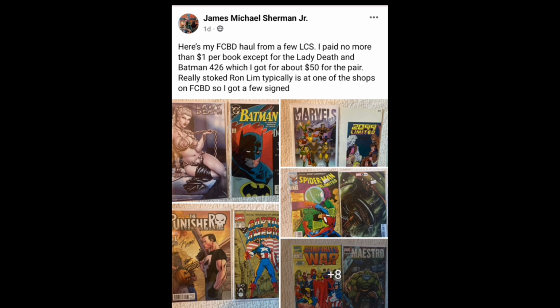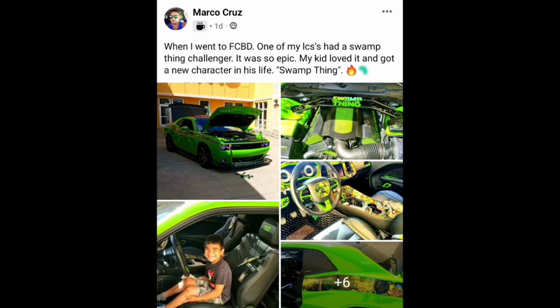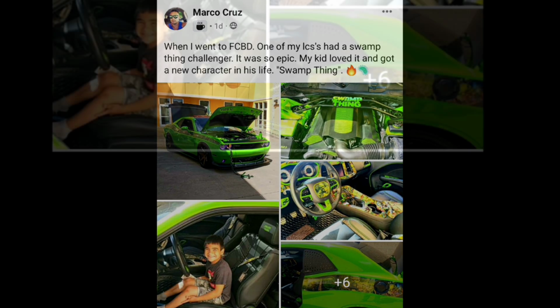That's awesome, James. Congratulations. Next, Marco Cruz is showing off the sweet ride here, a Swamp Thing Challenger. That thing looks pretty badass right there. Love the colors of it. Love how it says Swamp Thing all over it. Sounds like it was a pretty fun day there, Marco.